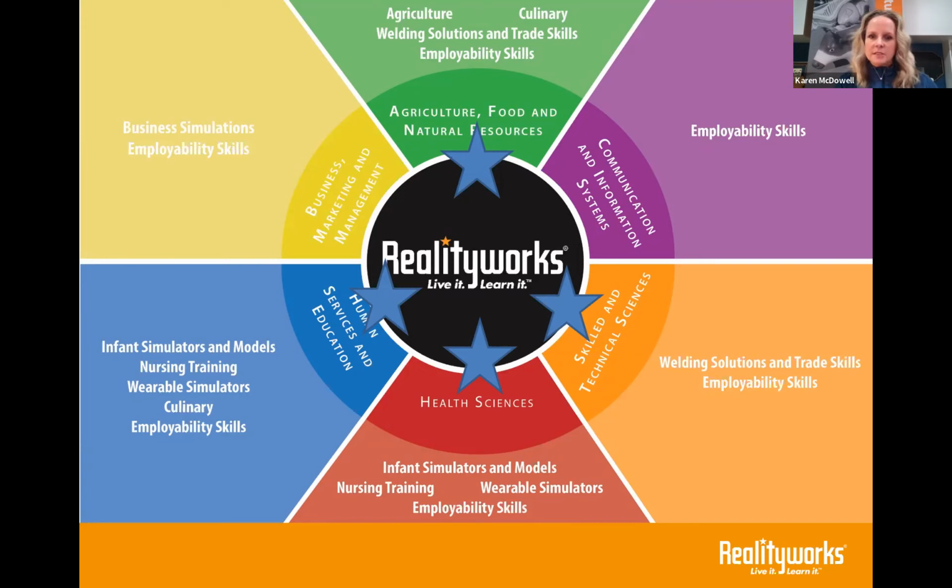But we've also developed learning tools, hands-on learning tools, and simulators for specific career pathways, mainly in 4 career areas. So we've got your welding, solutions and trade skills, health science, human services and education, and agriculture, food, and natural resources. Again, we've got employability skills to support those gaps in communication and information systems. And we do have a few new resources for the business simulators, the business pathway, but most everything we have is going to support those 4 pathways.